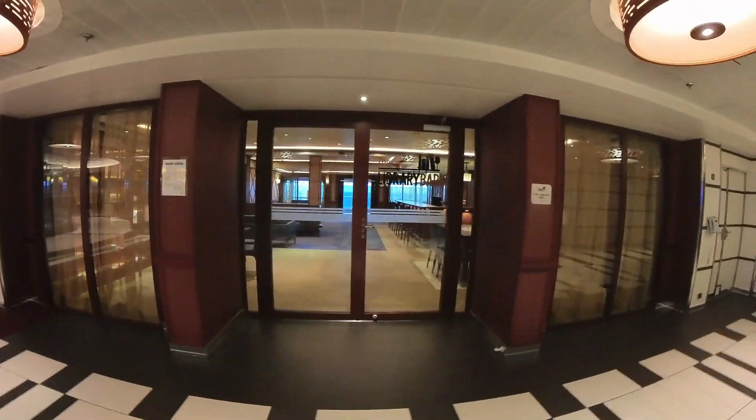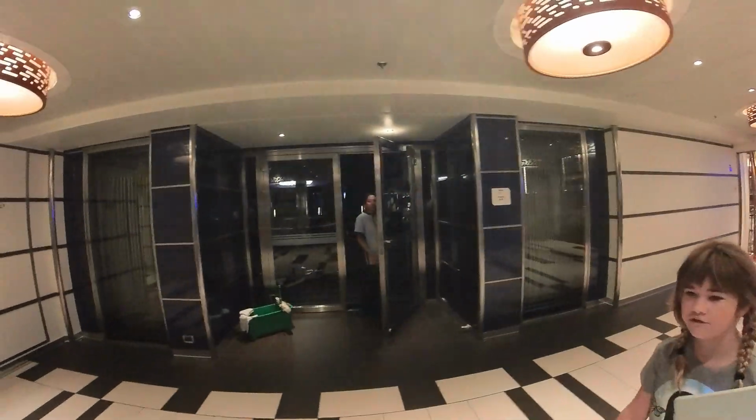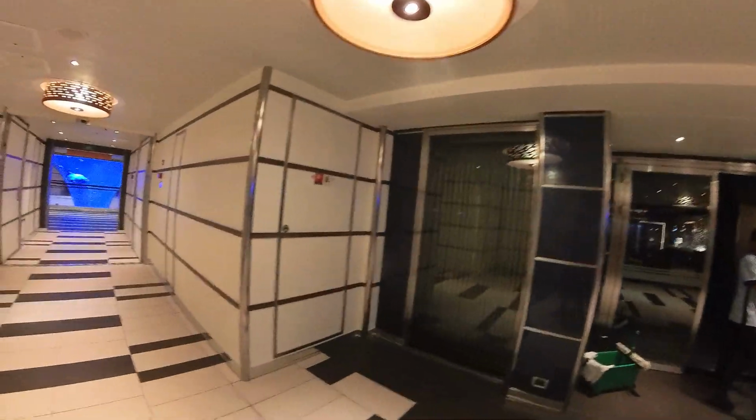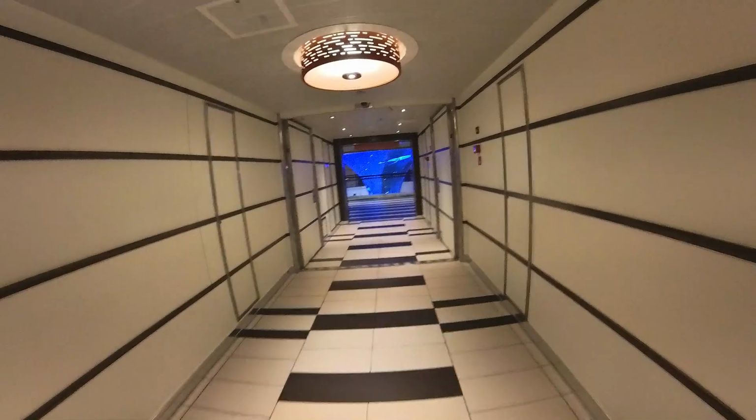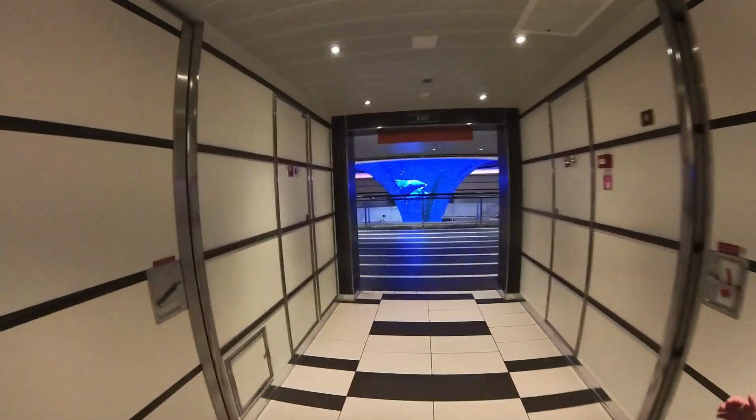This is the library. They've got a small bar, games, books. They're actually taking it off of many Carnival ships. And you see the guy in there, it was closed for cleaning, but another favorite of many Carnival ships, that was Piano Bar 88.